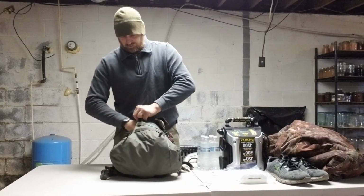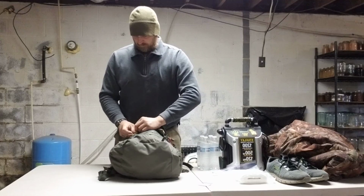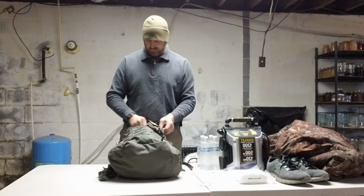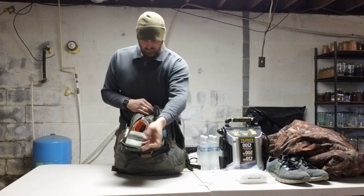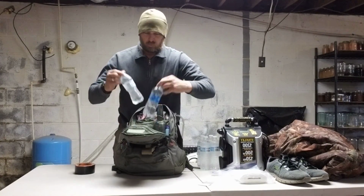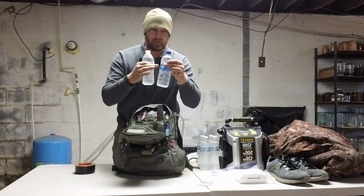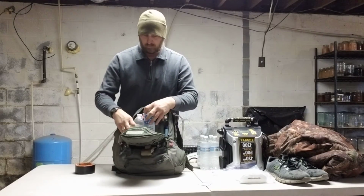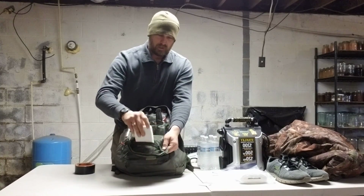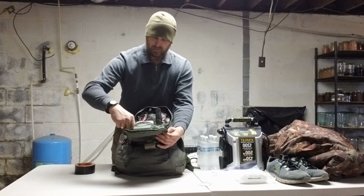And then we get into another compartment here. This is not the main compartment, but I'll show it to you. This has got a lot of good stuff in it. Gorilla tape. I keep two bottles of water in this. Now this bag's kept in the trunk of the car. I did see a little bit of ice in this one earlier when I got the bag out. I also keep a small first aid kit right here, and there's also Advil and Tylenol.